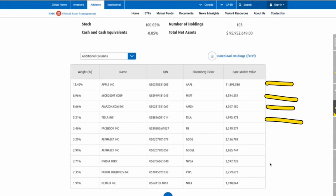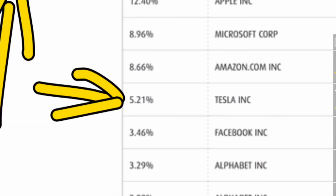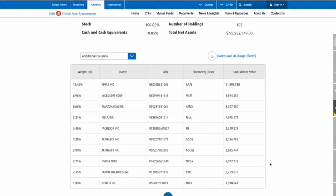Now, I am going to assume that the Tesla stock is most likely going to be going up when it comes to the percentage of the portfolio in the coming months, if not the coming year, because Tesla stock is going to continue to go up in my mind. I think they're going to have a killer quarter. Of course, this video is going to be released after the quarter has been announced, so by the time this video is released, this number may even be bigger. It's also holding both Alphabet shares as well as Facebook, Nvidia, PayPal, and Netflix.